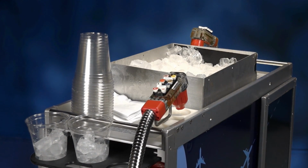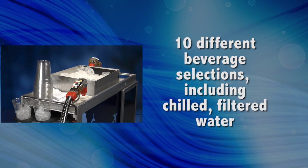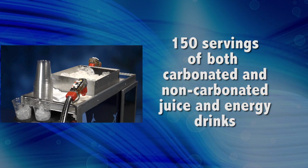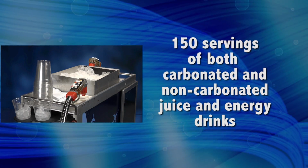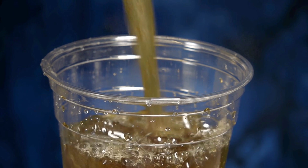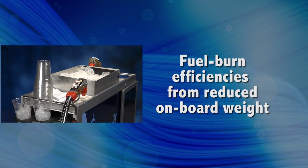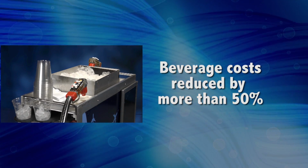Here are some other important facts about the Dynamo drink cart. There are 10 different beverage selections, including chilled filtered water. Each service of the beverage cart yields more than 150 servings of both carbonated and non-carbonated juice and energy drinks. Our patented technologies ensure and maintain drink quality to the manufacturer's standards. Aircraft gain considerable fuel burn efficiencies from reduced weight on board. Overall beverage costs are reduced by more than 50%.